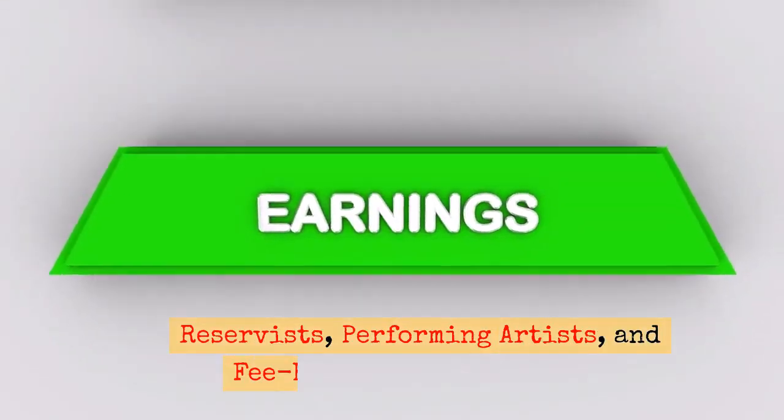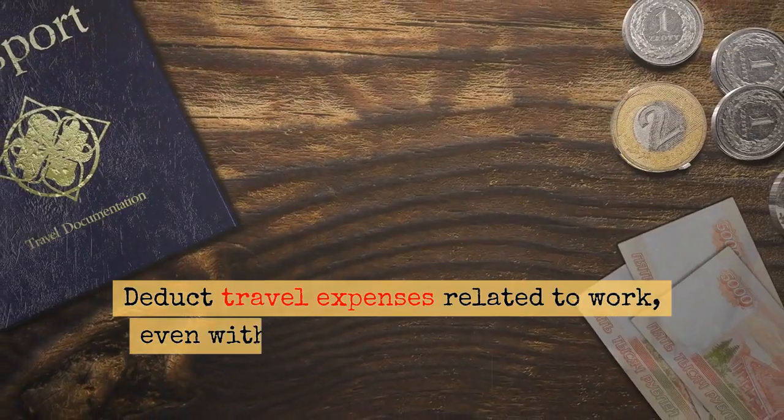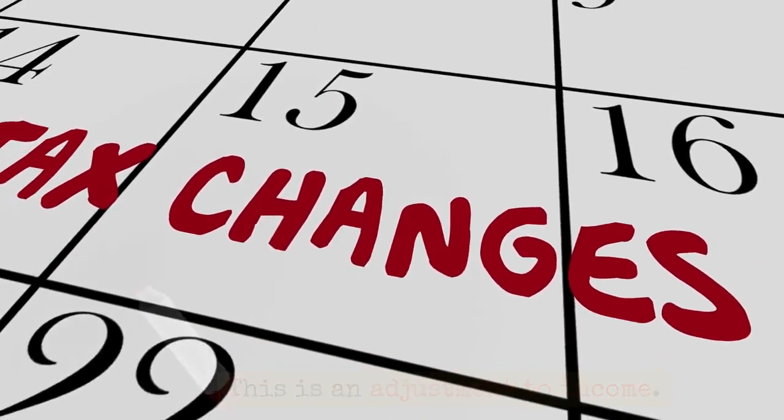18. Reservists, performing artists, and fee-basis government officials. Deduct travel expenses related to work, even without itemizing, under certain conditions. This is an adjustment to income.